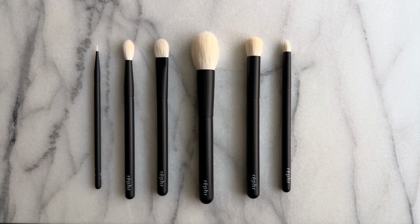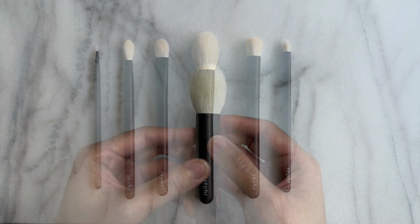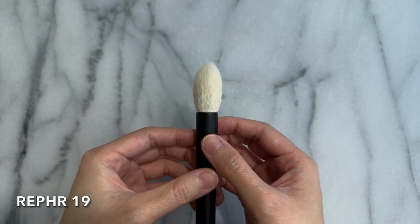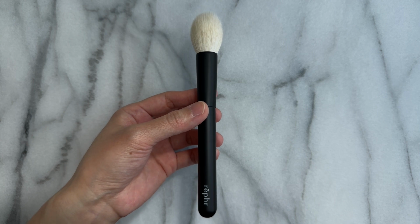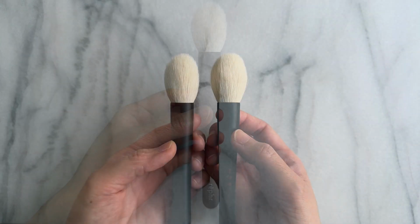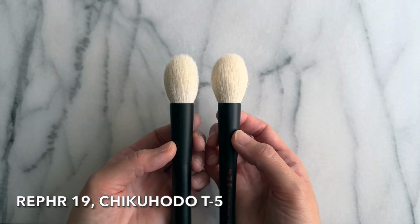I also got the 19, 26, 27, 33, 34, and 35. These are already released and not the limited edition mini and max eyeshadow brushes. The 19 has an oval ferrule with a tapered head. It's similar to the Chikuhodo T5. This ferrule and handle feels more weighted than the Saibikoho blush brush. The T5 is on the right and came out of a brush guard.